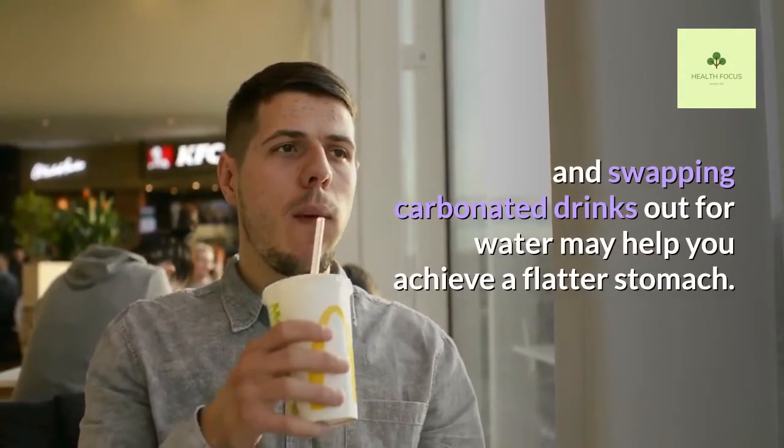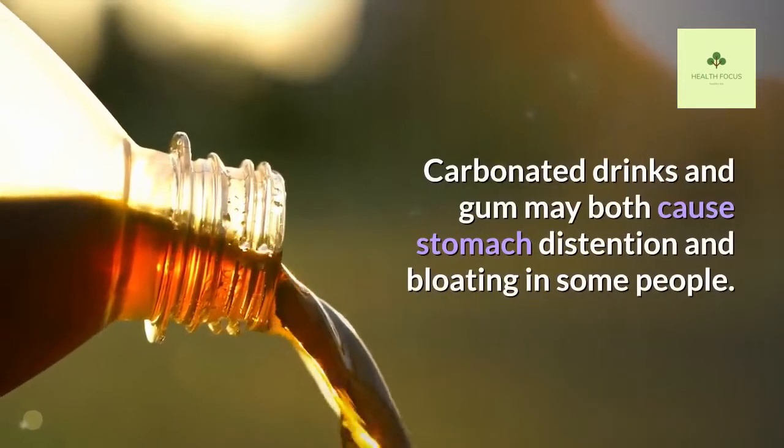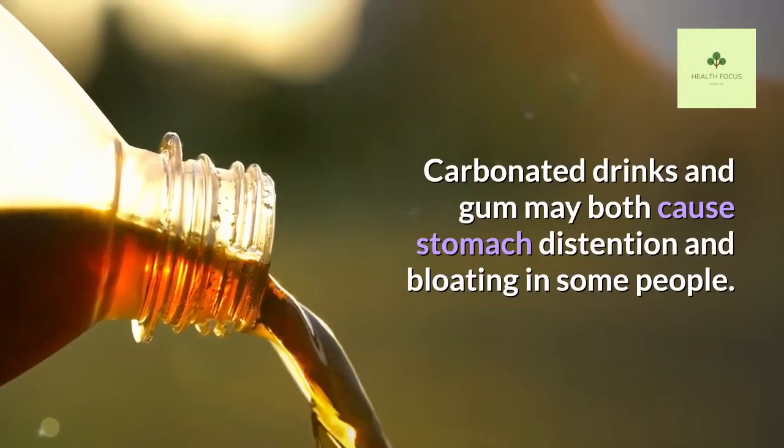Eating in silence, drinking from a glass and swapping carbonated drinks out for water may help you achieve a flatter stomach. Carbonated drinks and gum may both cause stomach distension and bloating in some people.